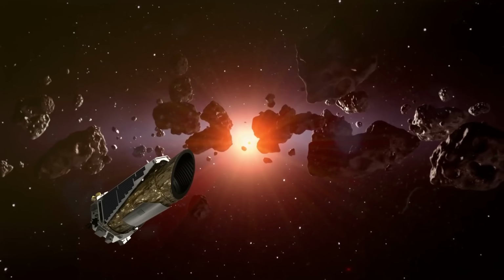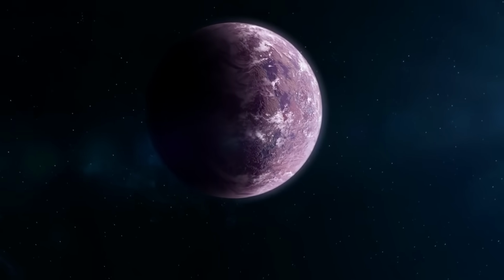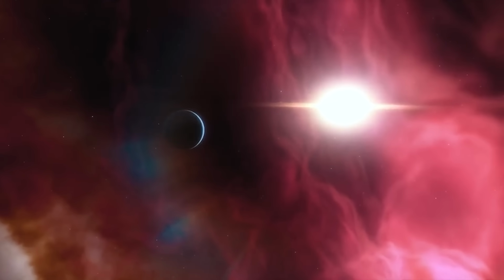The Kepler telescope was built for one purpose: to look at a certain patch in the Milky Way in search of exoplanets. The exoplanet hunter observed over hundreds of thousands of stars and discovered thousands of exoplanets during its lifetime.